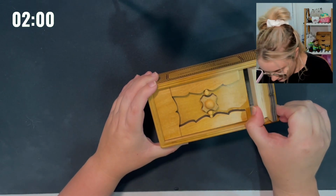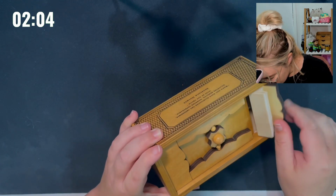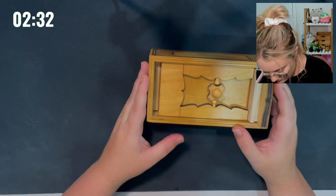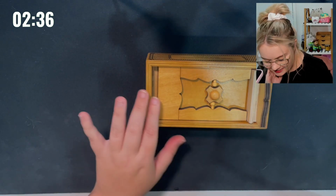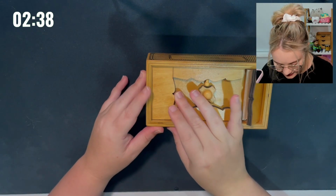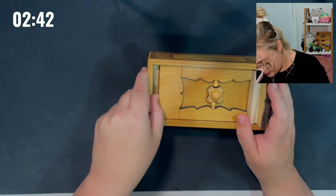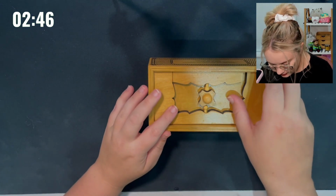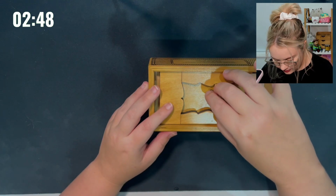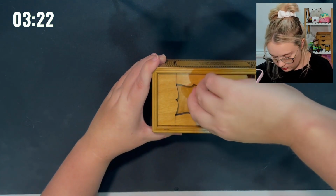I'm just trying to figure out how this is meant to sit so that it helps me. This is as far as we got so far. I can rotate this and I can slide this down slightly. This all feels connected. So I also don't want to break anything. That does that. Maybe this can pull out now? No, because it's stuck in. Oh, maybe this can come out?